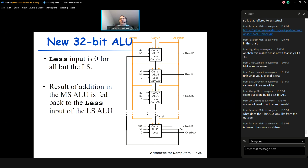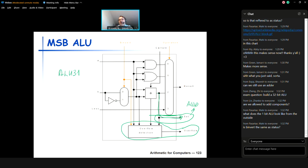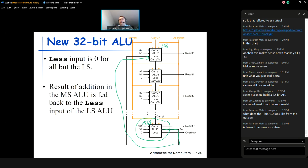And here is our final design. So see how the sign bit, which is the set signal from the MSB, the most significant bit ALU, is routed back to the less signal of the least significant bit ALU. Right? And all ALUs are the same except for this one, right? So we have 31 identical 1-bit ALUs, and only the MSB is going to be different because you see that it has this set signal that we need because it's actually the sign. And then let's verify that it's going to work correctly. For all other ALUs, this less signal is 0, and for the LSB 1-bit ALU, this less signal is the sign bit, 0 or 1.